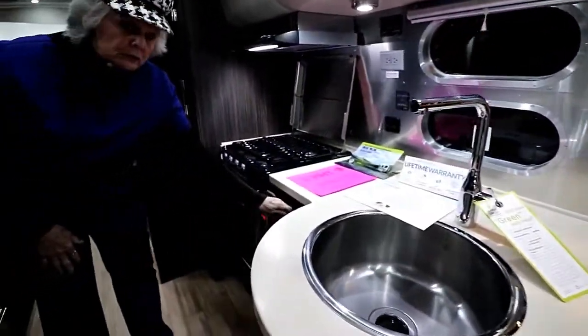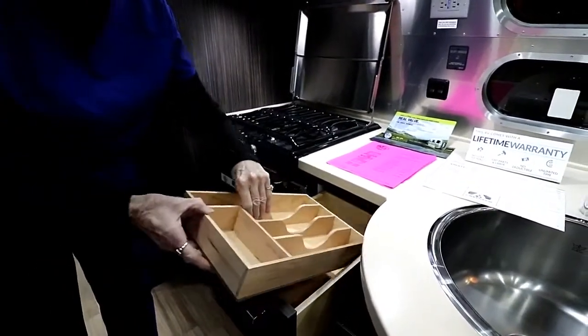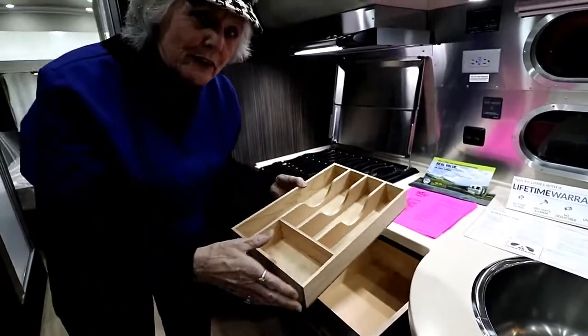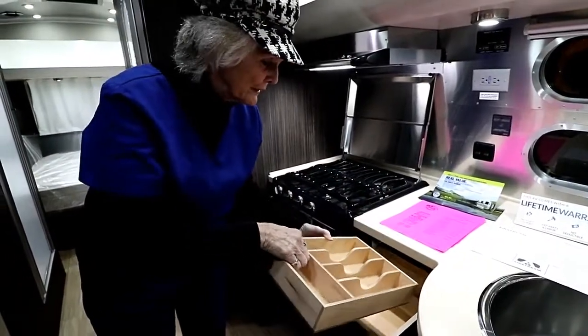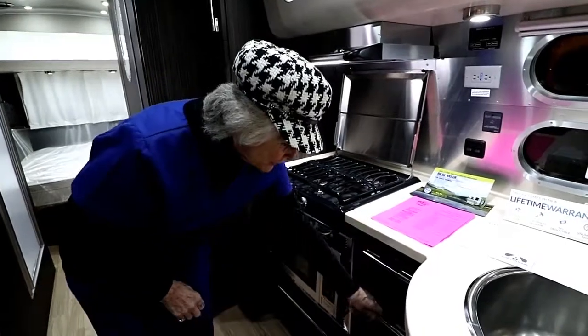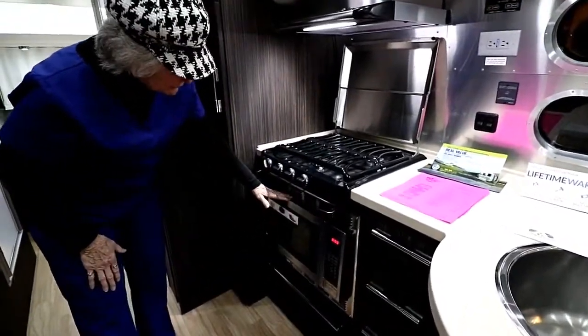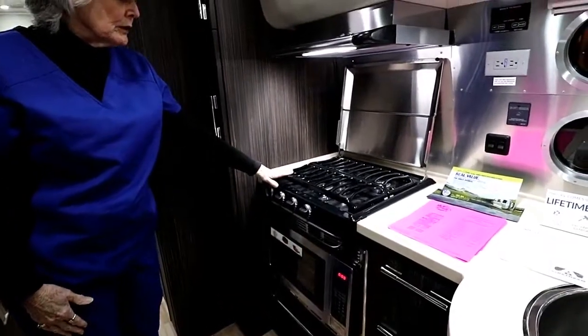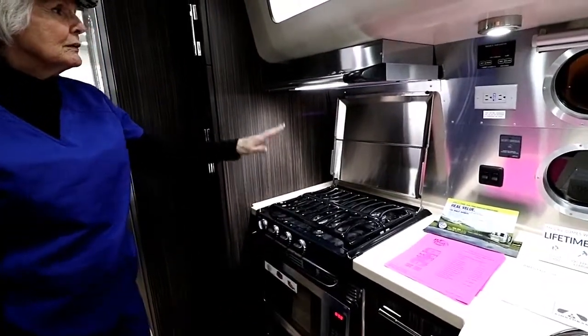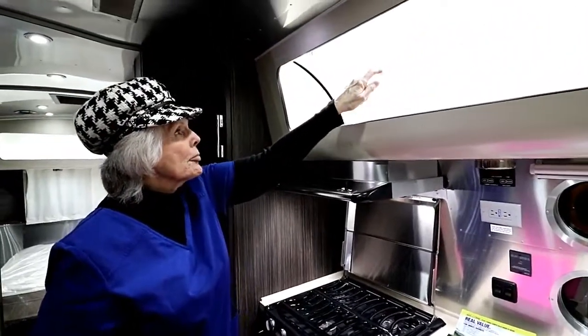Here you have your storage for your cutlery, and it has a removable tray. How handy is that? You take it right to the table. It's really a nice feature, I think. A lot of drawers here. You have your microwave oven. You have your burner, of course. And up here, more storage on the side.